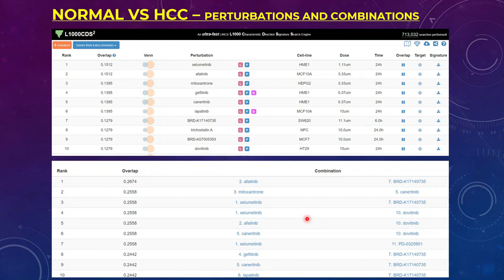Now, L1000 CDS square is a Lynx L1000 characteristic direction signature search engine. It enables users to find consensus L1000 small molecule signatures that match user input signatures. So my idea here was to reverse the effect of differentially expressed genes. Now, L1000 CDS square helps us with a list of perturbations and combinations that could be used effectively to reverse the effect of differentially expressed genes. Now, from the result of the very first analysis of the very first data set, I know what are my differentially expressed genes.